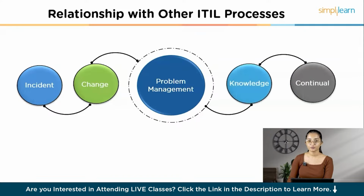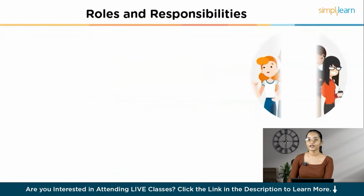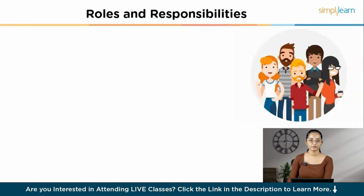Then we have knowledge management. The knowledge base stores information about known errors and solutions. Continual improvement. Problem management aims to identify areas for process optimization. To make all this happen, we need a dedicated team with specific roles. What are the roles and responsibilities in problem management? According to the ITIL framework, let's break it down.